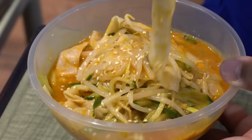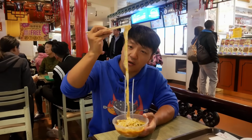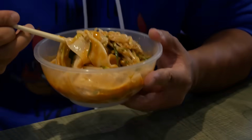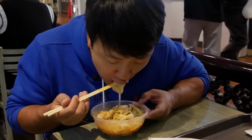Whole wheat noodles. That looks really thin. You can tell this is made in-house and this is cut by hand because it's all uneven on the sides. If you have this as curtains for your bedroom, you should feel embarrassed because people can see inside. I'm gonna just mix this up. A lot of sauce. Now, just from looking at this, I'm gonna guess this is gonna be like an 8.5 or a 9. I think that's a 9.5.